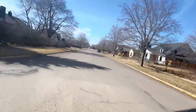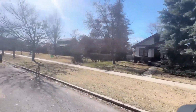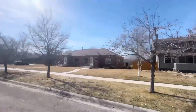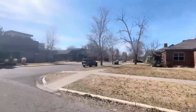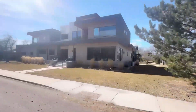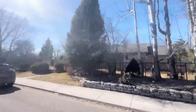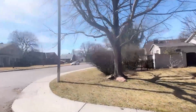So it is a super popular area and provides off-campus housing for those lucky enough to find an affordable apartment or rental home. You can see it's got a variety of different architectural styles. There are some newer properties, and we'll see one coming up right here. Very hard to find an empty lot in the University District. And they are a little more expensive on a cost per square foot than your typical Missoula house.